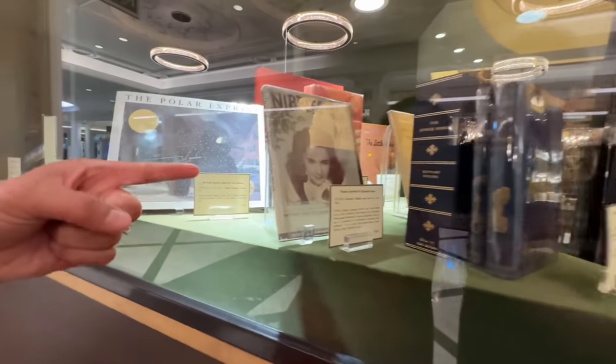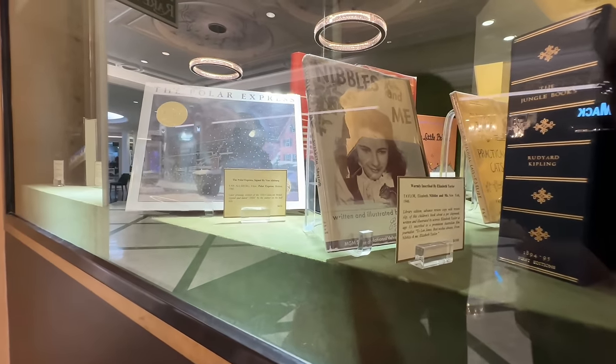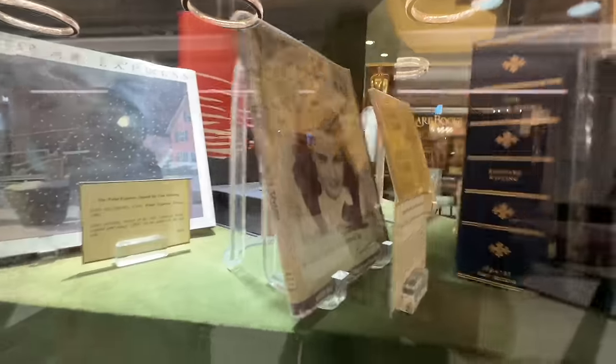That's more than this signed Elizabeth Taylor book. $4,500 if you're an Elizabeth Taylor fan. There it is. Oh, here we have MASH.